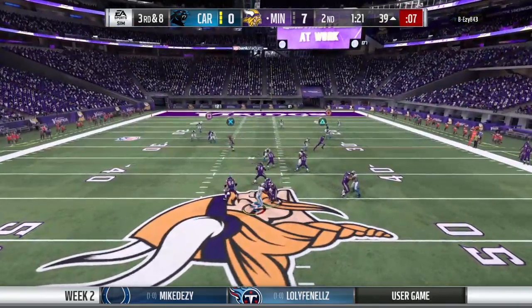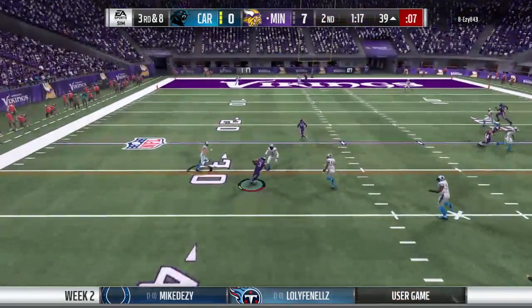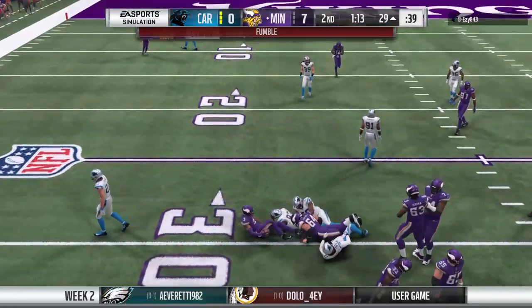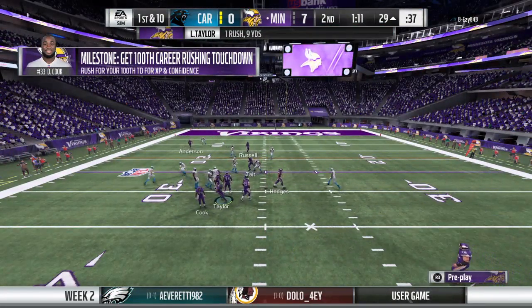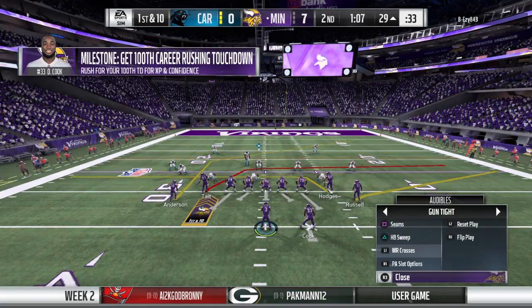A play fake as they set up to throw. He may try and run for this. And the ball is knocked out. But fortunately, he's able to recover his own fumble, or that could have been trouble. A good decision in the end to pull it and run, get some 9 yards in a first.